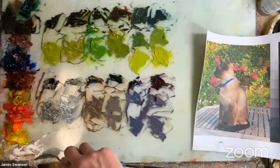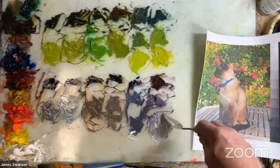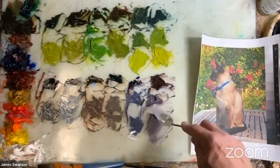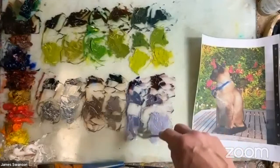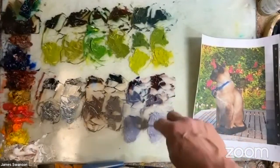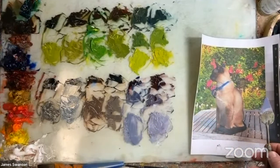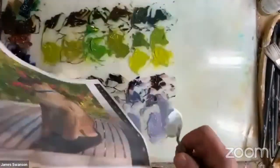I'm just going to take those two down with white and get them to probably around a four-ish. Right now they're pretty dark. Not too much, just a nice couple steps down from those. And this is the oxide red and blue. Oxide red and blue with white. So basically I just took it down a couple steps. I kept them right around a seven. And then I'm bringing these down to probably about a five to do the table.